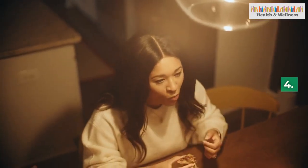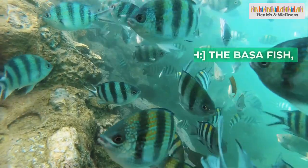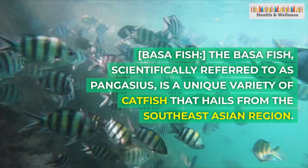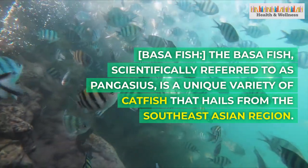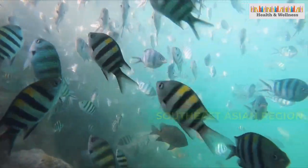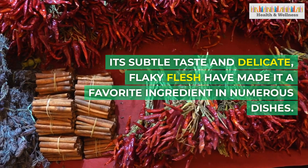4. Basa fish. The basa fish, scientifically referred to as Pangasius, is a unique variety of catfish that hails from the Southeast Asian region. Its subtle taste and delicate, flaky flesh have made it a favorite ingredient in numerous dishes.